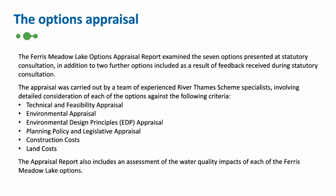The options appraisal. The Ferris Meadow Lake options appraisal report examined the 7 options presented at statutory consultation, in addition to 2 further options included as a result of feedback received during statutory consultation. All options that were appraised provided a sufficient level of flood mitigation to make them viable to achieve the scheme's core requirement to reduce flooding in the area. This was determined by carrying out hydraulic flood modelling for each option.